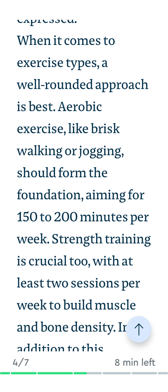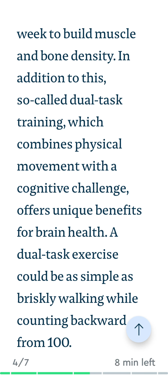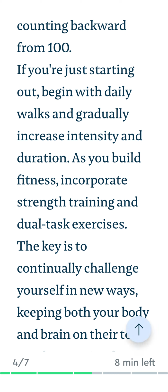When it comes to exercise types, a well-rounded approach is best. Aerobic exercise, like brisk walking or jogging, should form the foundation, aiming for 150 to 200 minutes per week. Strength training is crucial too, with at least 2 sessions per week to build muscle and bone density. In addition to this, so-called dual task training, which combines physical movement with a cognitive challenge, offers unique benefits for brain health. A dual task exercise could be as simple as briskly walking while counting backward from 100.